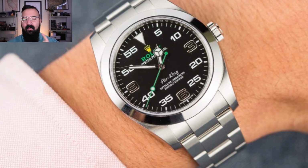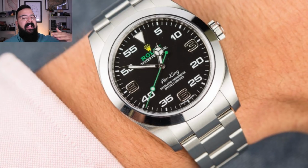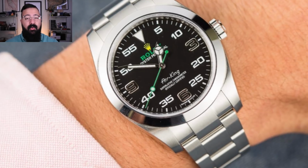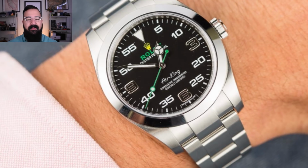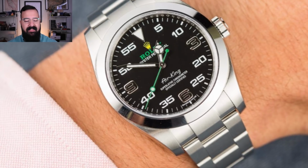Because guys, the watches that Rolex releases that are initially kind of underrated, those are the ones that become very, very desirable in the future. So if you're thinking about getting this watch, maybe you were one of the people that really did enjoy it, I'd get it now, because you're going to start seeing an increase in popularity on social media, on Instagram, on YouTube even, and before prices really elevate, I would get this watch.